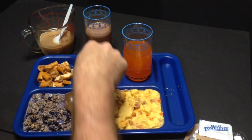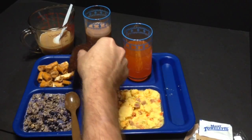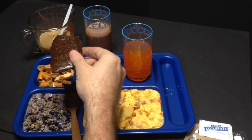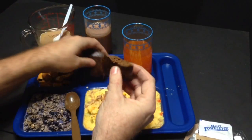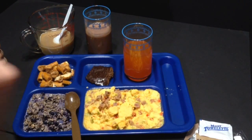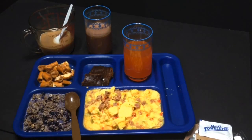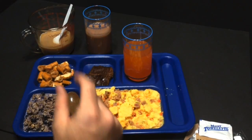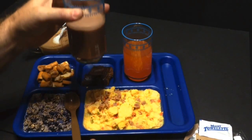And let's go to our chocolate bar. I got the wrapper right here. Chocolate sports bar to be exact. Go ahead and snap her in half. Pretty sticky, almost like a protein bar. It smells good. Pretty good, almost like a protein bar with some Rice Krispies in it. Pretty decent actually.